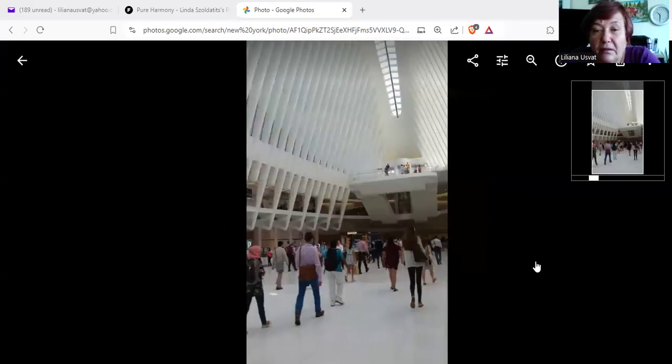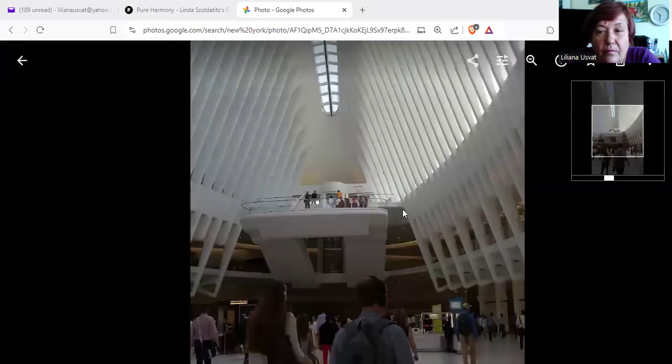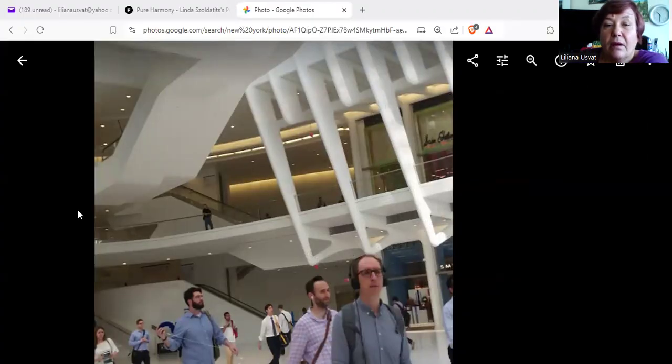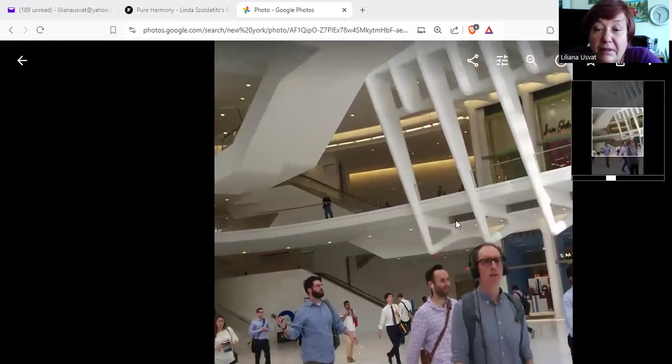It's built by Santiago Calatrava. This is the interior of the building. Santiago Calatrava is a Spanish architect and engineer. He has two universities. He participated in a bid prior to that for a subway in New York City. That bid he lost, and then he won the bid for the subway station after the 9/11 attack, when the funds for reconstruction of New York were almost unlimited.